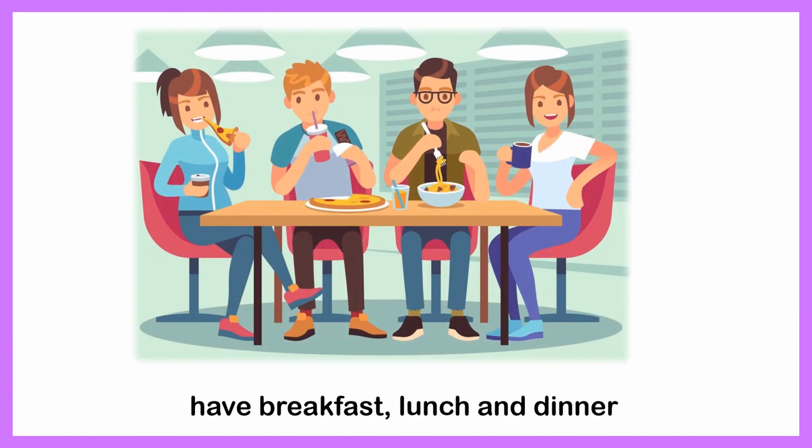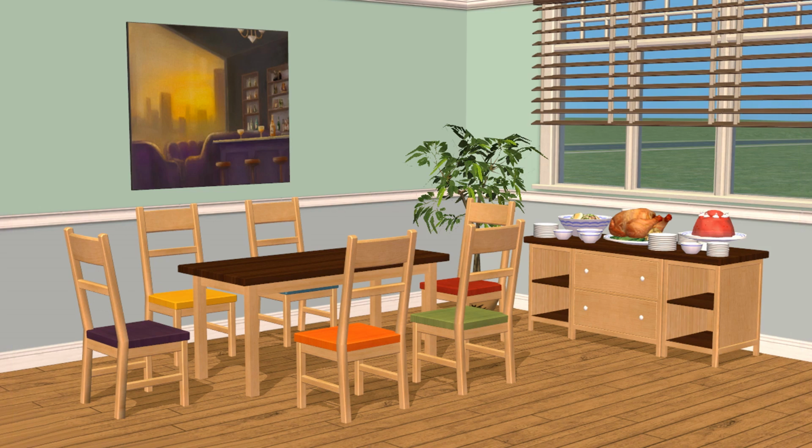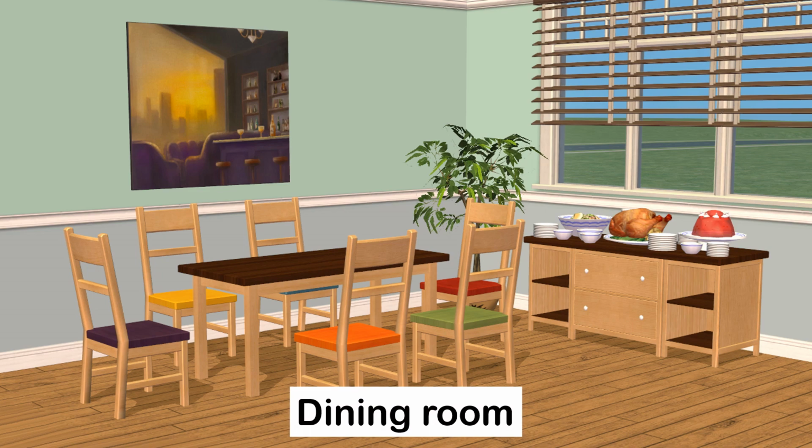We have breakfast, lunch, and dinner in this room. What room is it? It's a dining room. Dining room.